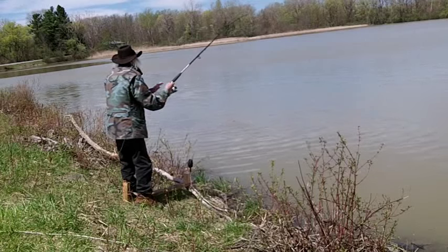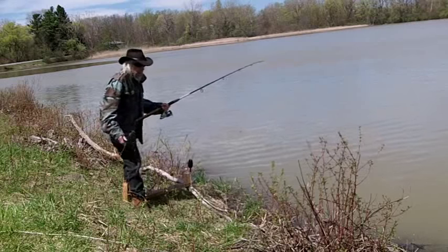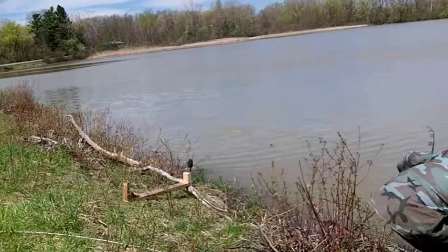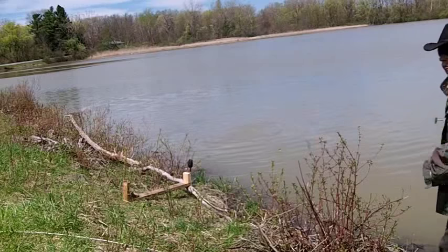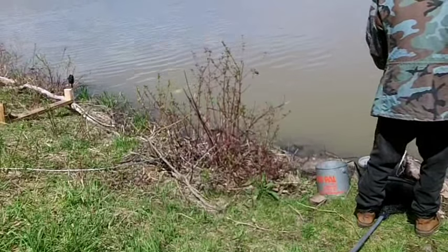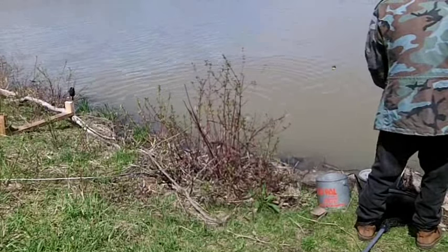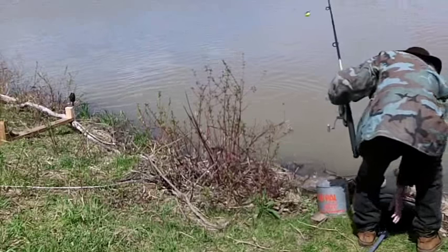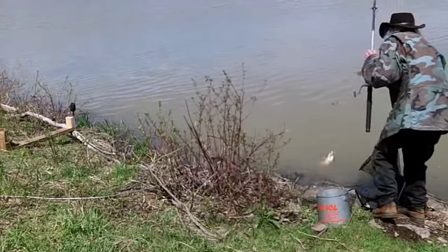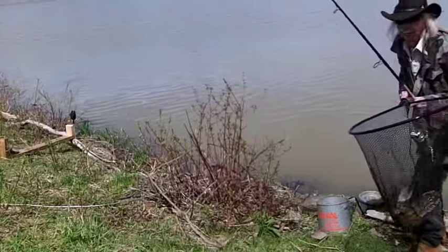This one on a dead thing. I think it's a catfish, boys. We're gonna need the net for this one. Not a monster. That's a bigger cat than the last one. Catfish is bigger than the last one.